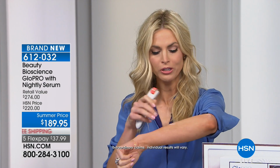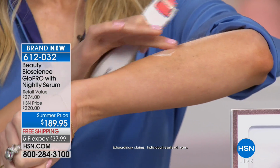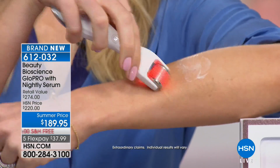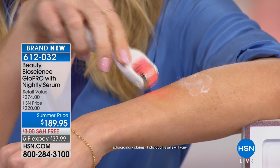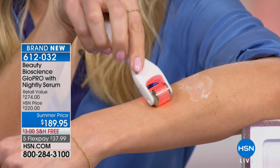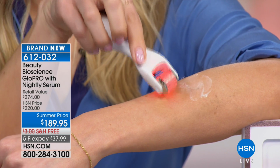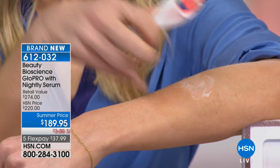But if you're just tuning in, I want to show you what's been happening on my arm here. So as you saw earlier, I had put this cream on my arm, and you see the difference where it's sitting on the skin still. You can see the white now as it's starting to dry, and where I GloPRO'd, literally it has just shrunk into the skin. That is the power of this tool. That is the power of GloPRO providing those little conduits. It's really phenomenal. It's amazing.